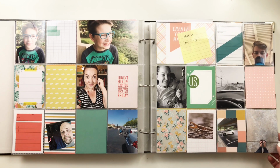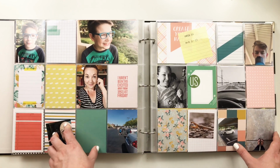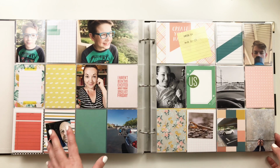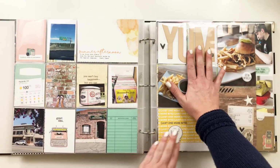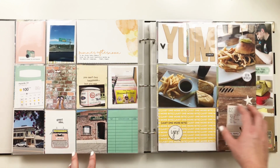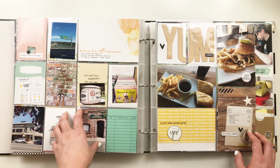So once I did this section, which probably only took me about 15 minutes to select the cards, decide where everything was going to go, and then I went to the next page. Now, ignore this because this is a finished and completed page that I did way before I got to this stage. This is just where it falls in the timeline. So then I got to the next page, and this page maybe took me 15 minutes.